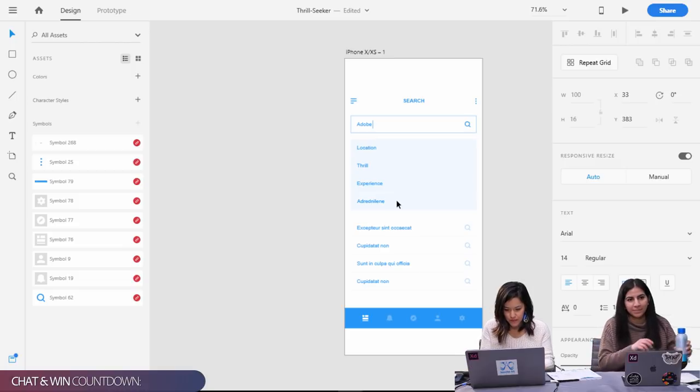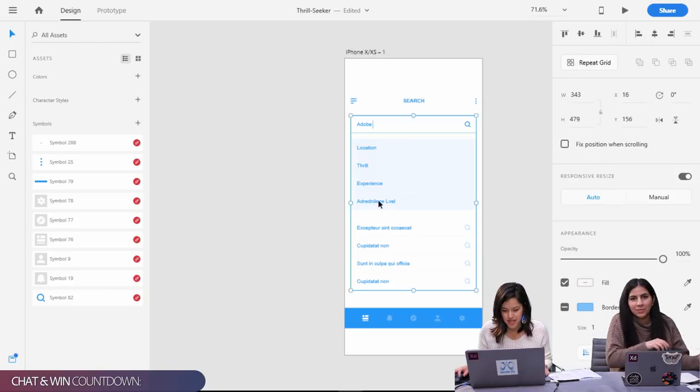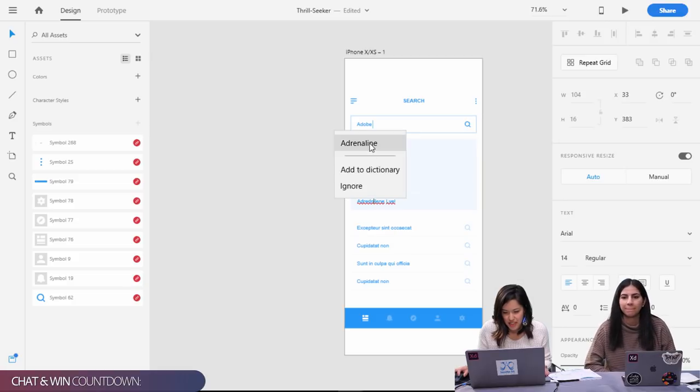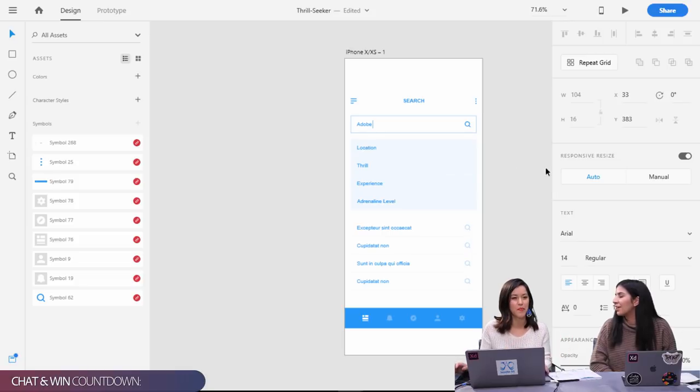Adrenaline level. For adrenaline level, do you like the idea of a scale? I'm wondering how I should visually show that. How would you want that experience to be when determining your experience or thrill level? Sliders might be outdated, but some kind of way to show it. I didn't really want to do stars. We could also rate the individual, so I thought maybe save stars for that.